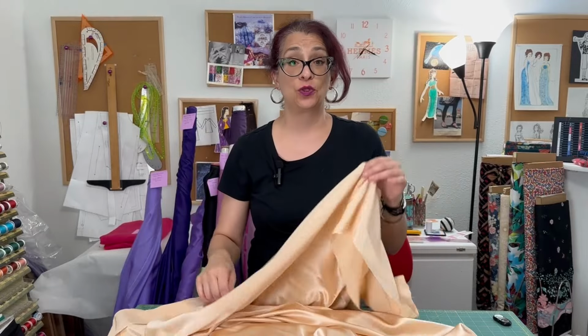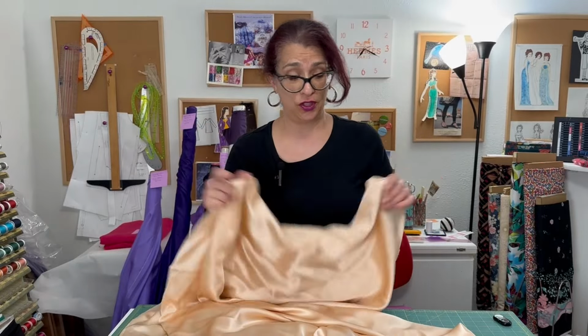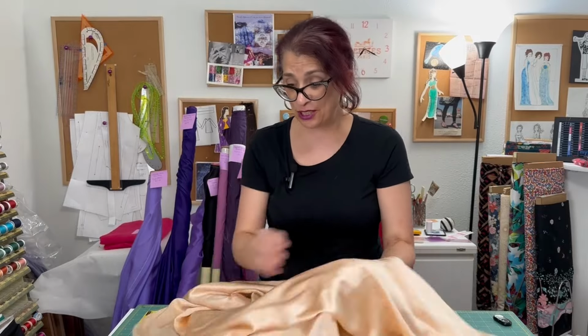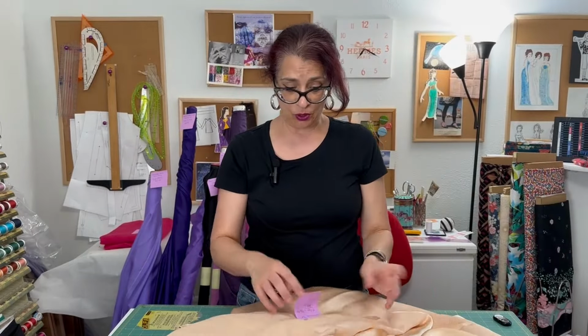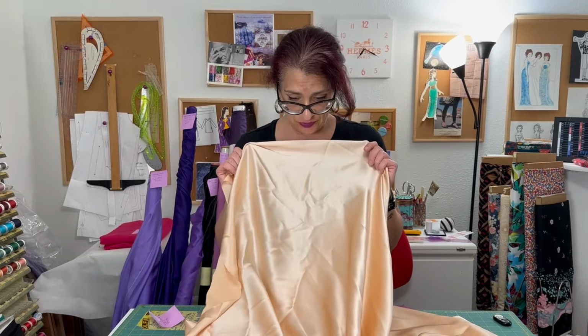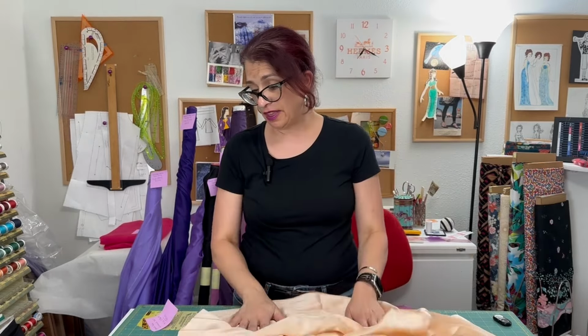I usually don't sew with this kind of fabric because it's difficult. And as you know, I do not like sewing with difficult fabrics. But this was just so beautiful and it's such a lovely color. I just had to get it. So this was, I did buy the end of the bolt.